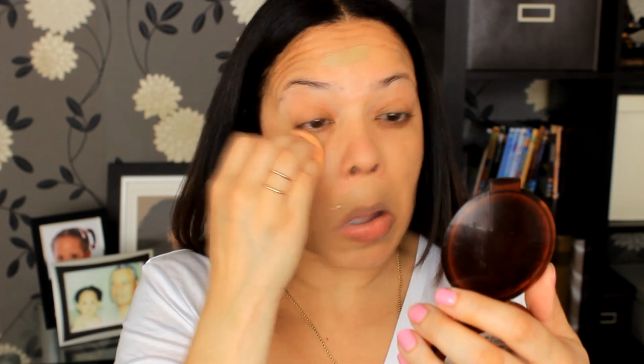I feel that foundation is supposed to overall even out your skin tone and give you a really good base for you to apply the rest of your makeup, but not to mask your face. So you don't want to put too much and look like a completely different person, in my opinion. Whatever rocks your boat.